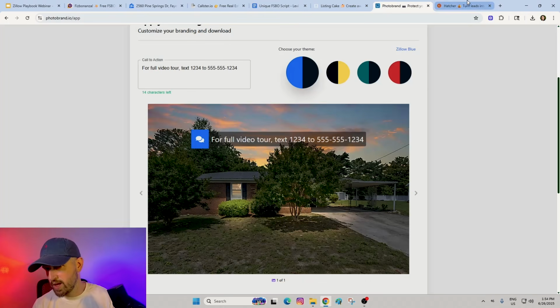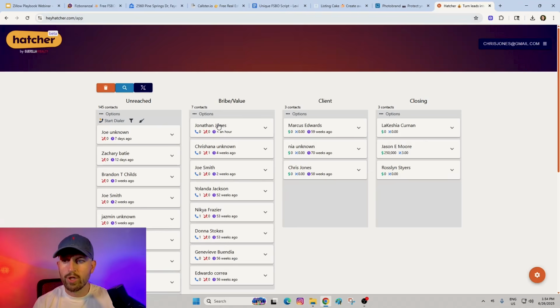And then we do the photo brand, and then we're back to Hatcher, and we're going to do a simple text message follow-up twice a week. That's it. So we just shift into text mode, and you can literally copy and paste the exact same text message, or you can add a little variety to it. But I'm just texting them twice a week, and I'm going to say, hey, first name, have you had any bites yet? Hey, first name, how's it going? Have you had any offers yet?